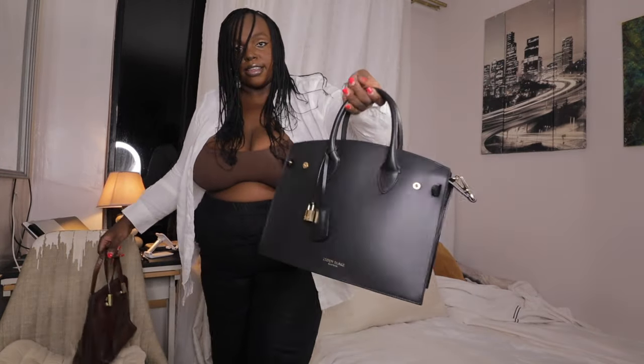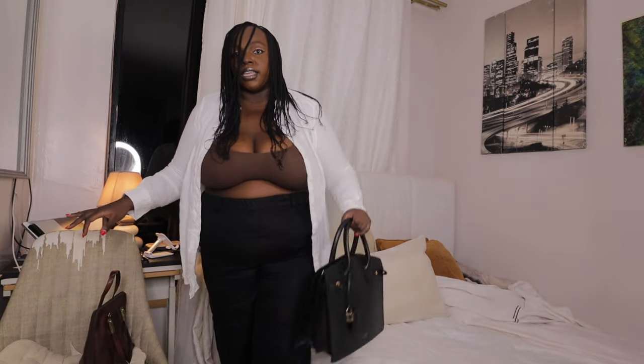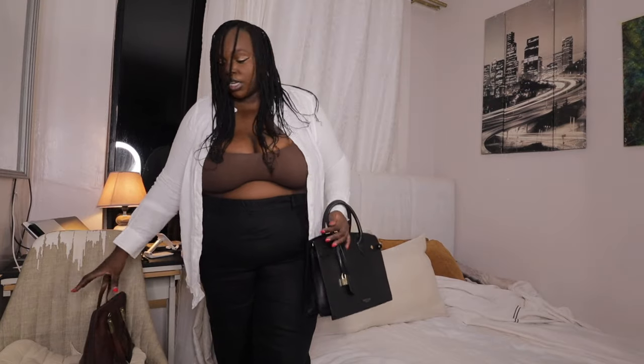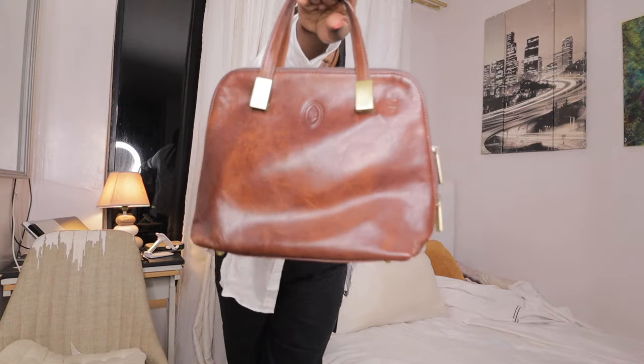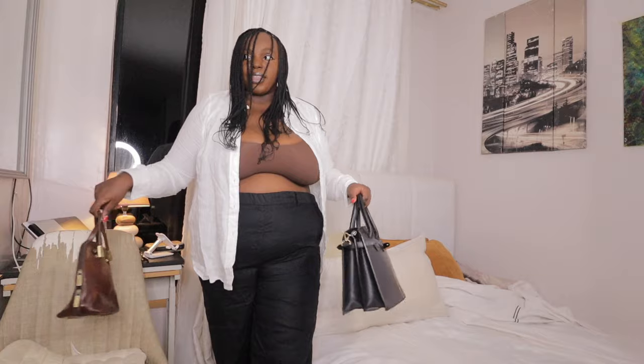this bag? This is a teddy black bag. When I'm styling this, should I wear it with this? You see? Or should I wear it with this brown? See that brown? Is it nice? Should I wear it with that or that?